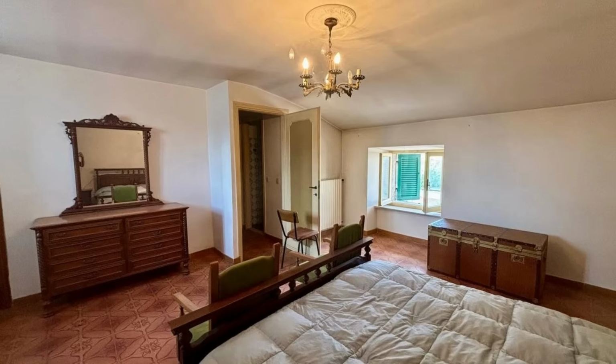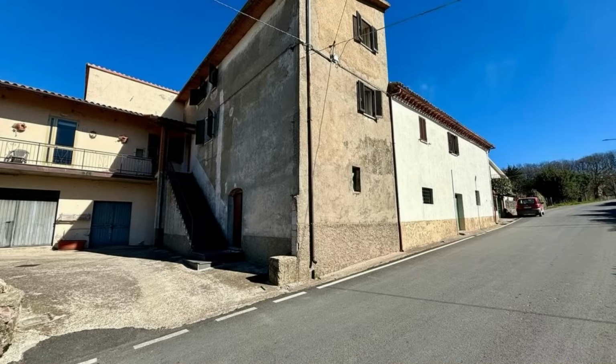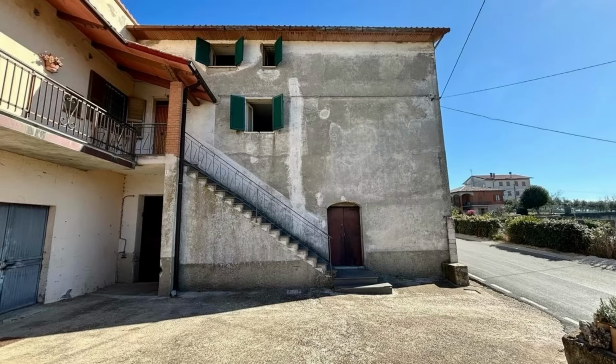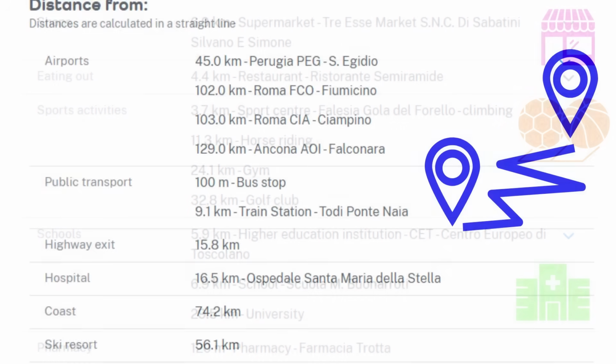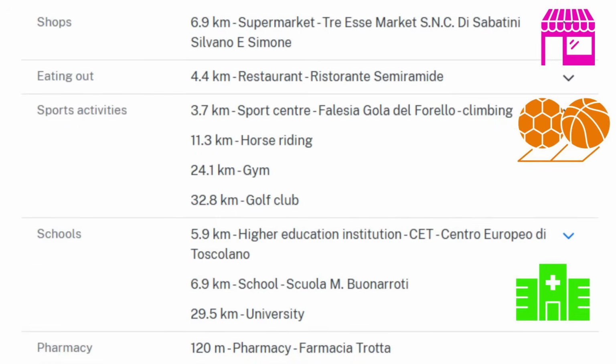Downstairs, you get even more. A large cellar, a tool shed, and a woodshed, along with a 50-square-meter garden that gives you space to plant, relax, or let pets roam. And while the house feels tucked away, it's actually incredibly well connected. 4 airports are reachable by car in under 50 to 90 minutes. The bus stop is just a 1-minute walk from your front door, and the train station is only 15 minutes away by car. A hospital is 20 minutes out, the pharmacy is literally around the corner, and even the vet is only 30 minutes away.